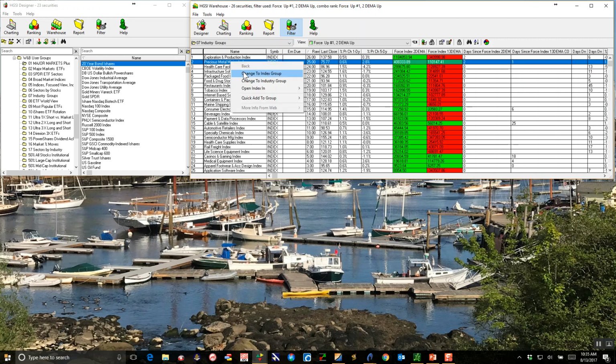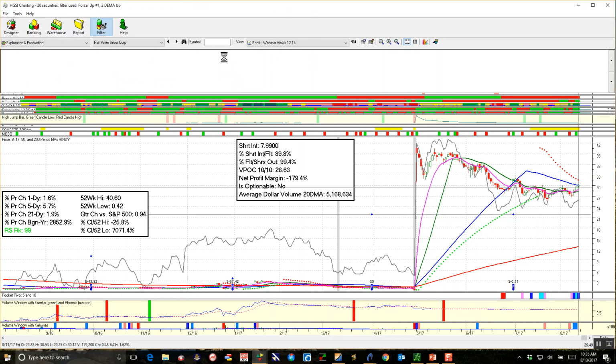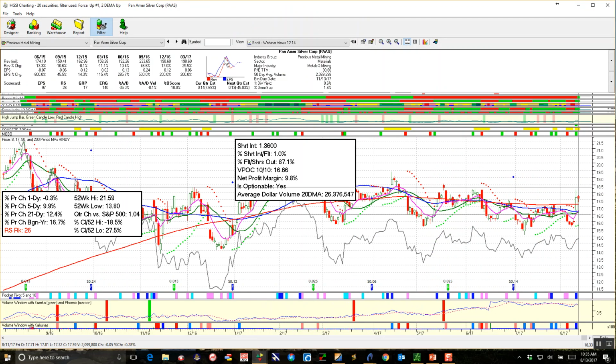Precious metal, no surprise with gold strong and silver strong. Is anything here that looks interesting? Pan American Silver, kind of a sideways breakout here. New weekly bond goes green, kahunas, pocket pivots.